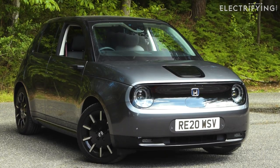If you had to go out and spend your own money on a car that got under the current government grant, that's £32,000, what would it be? Go on, off the top of your head. You've got to choose something. Maybe the Hyundai E.